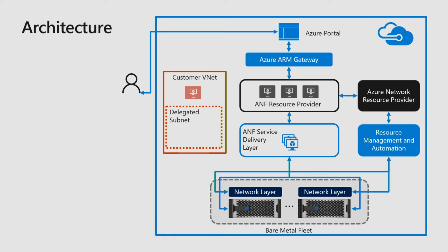Another thing the NetApp resource provider does is turn around and talk to the Azure network resource provider, which also talks to the Azure network infrastructure and starts to provision a dedicated network path for your data volume. The way we achieve this is by using a feature called virtual network injection from Azure VNet. Basically, in your subscription, you will have a VNet where you deploy the VM that you want to mount the volume to. Inside this VNet, you carve out a subnet that you delegate to the NetApp resource provider. And inside that subnet, Azure Networking creates a virtual NIC. This NIC then becomes basically a gateway for your VM to communicate with the data volume on the NetApp hardware.